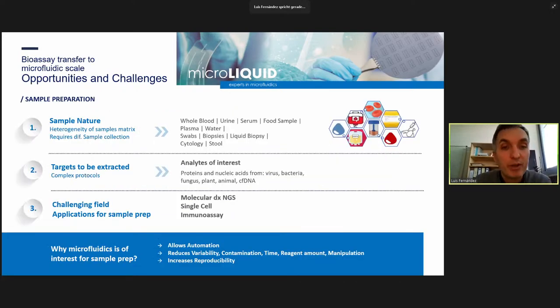So sample preparation, a little bit deeper, sample preparation and reagent integration, which is what I have time for today. Sample preparation is a key part of the protocol in order to integrate the sample right and to get it ready to perform the bioassay. And there is a broad knowledge on that. I mean, there are so many different sample natures which need to be taken into account differently.